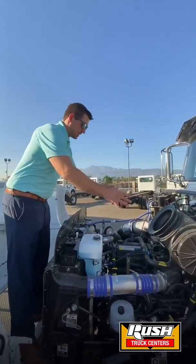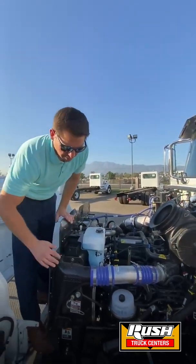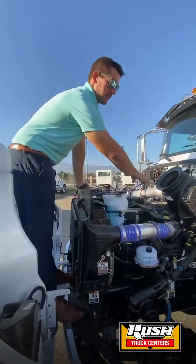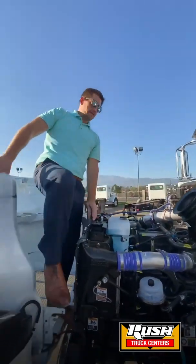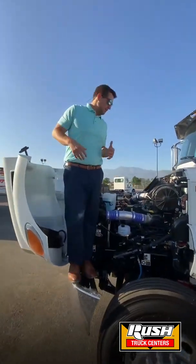Well, our techs here have full access to the entire engine compartment, as well as, I like to point out, Peterbilt Engineering. They put mud guards right here, keep dirt, dust, and everything out of your air intake. Again, Peterbilt wants to maximize uptime, correct?